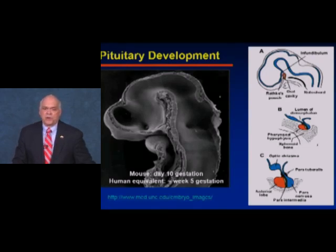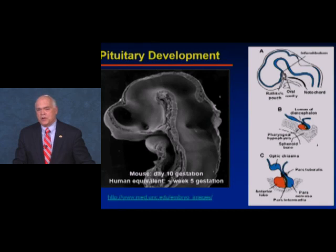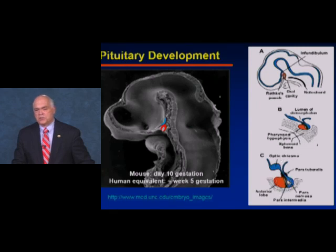This is a mouse embryo from very early stages of gestation, and the line drawing above shows that same level of development with the outpouching of the oral ectoderm, Rathke's pouch, growing upward, and the base of the brain, what will become eventually the pituitary stalk and posterior pituitary, growing down from the midbrain. And as we go back to the histologic section, you can see that now highlighted in blue and red. And those structures become the anterior and posterior pituitary.